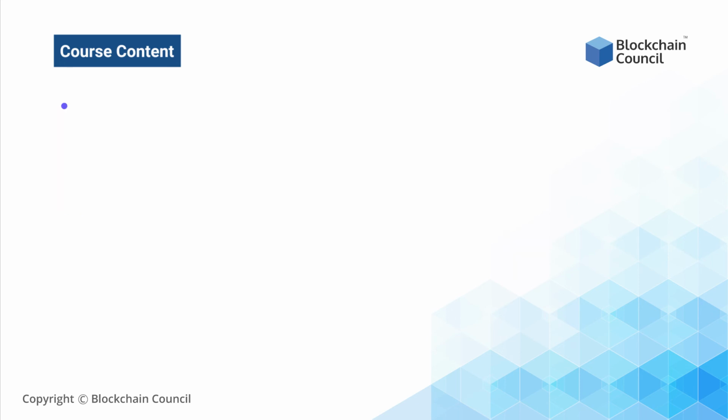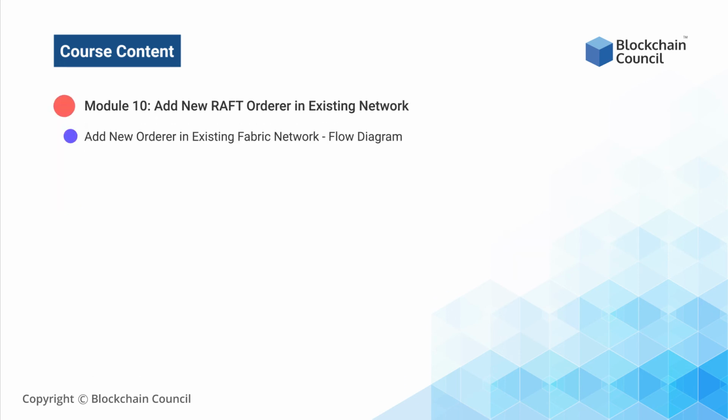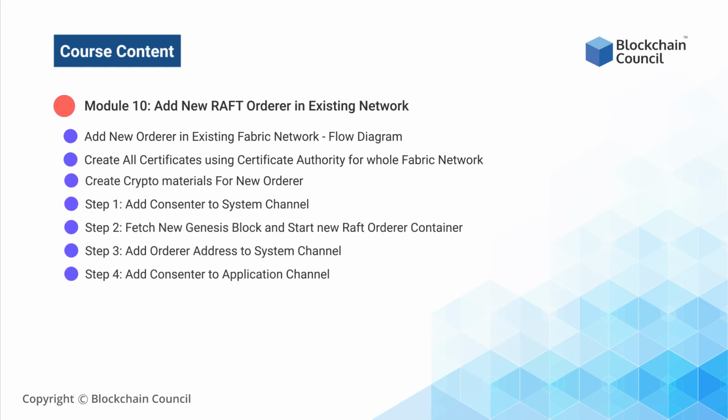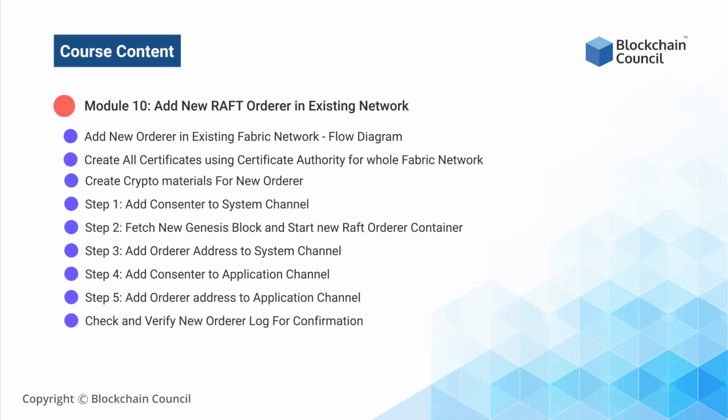In the 10th module, we will add a new Raft orderer in the existing network. In the same module, we will at last check the whole network in detail. This module will bring closure to the different operations we will be performing on Hyperledger Fabric. In the next module, we will have a hands-on project.